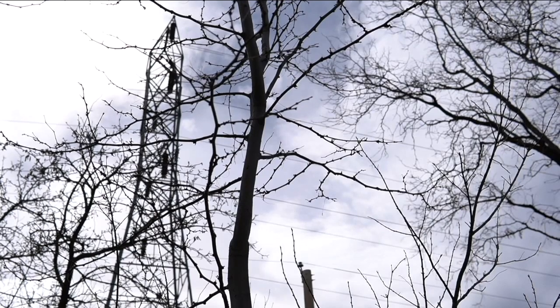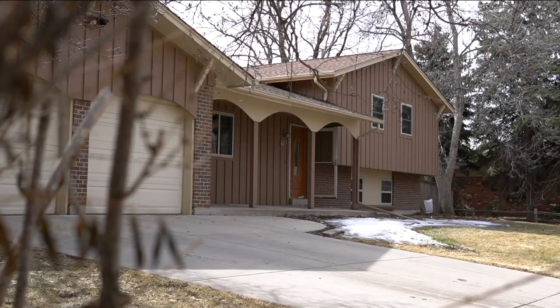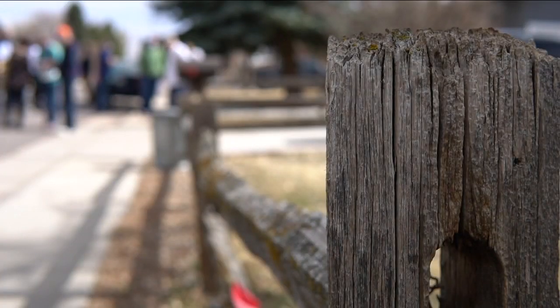As far as the trees go, Xcel acknowledges many will be coming down, but says they will talk to homeowners about the changes. They'll also hire a landscape architect to determine the cost for those changes. We're definitely working to try and listen to all the different concerns and considerations. They are not meeting with us to compromise. They are not meeting with us to get our concerns.